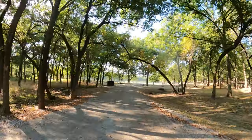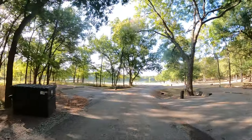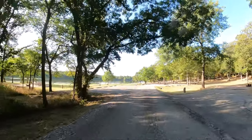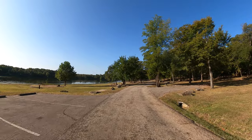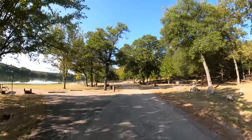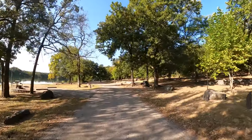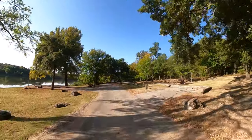We're gonna break the law here. Breaking the law. There's no one here, but it's a great shot of the lake right there. That is Arbuckle Lake. It's a very clear lake, and this is most definitely a boater's paradise. And I know that because of the size of the parking lot for the boat ramp. You'll see.